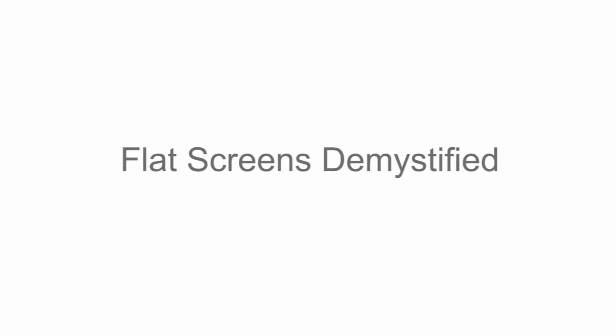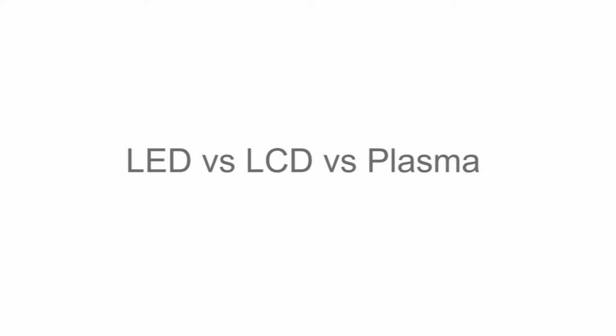There's a lot of specs and a lot of jargon in the TV world, and the vast majority of it is completely irrelevant to what makes a TV good and what makes a TV bad. LED, LCD, and plasma. People commonly refer to LCD and LED as two different TV types. That's not exactly the case. LCD is both types. The difference is that traditional LCDs were backlit with a fluorescent tube, and nowadays LCDs are backlit by LED lights.